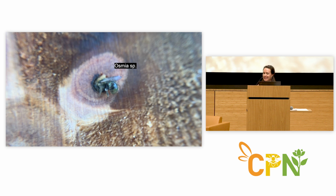Here is a mason bee entering a hole. I waited, trying to get a picture of the full bee, but it never came out, so I got the bee behind. However, we know that this is a mason bee based on its metallic green color.